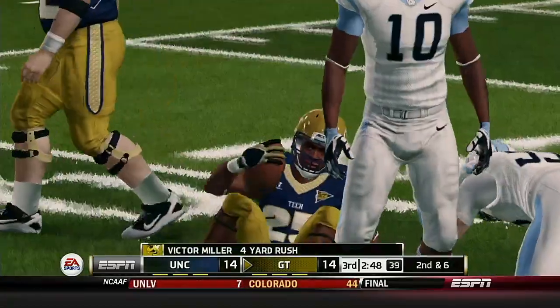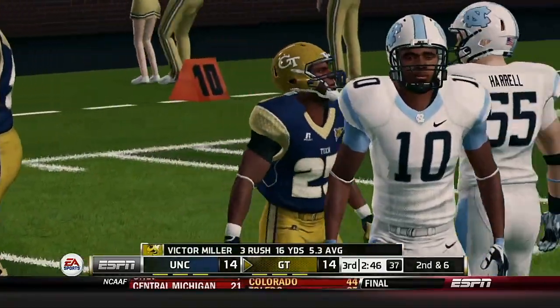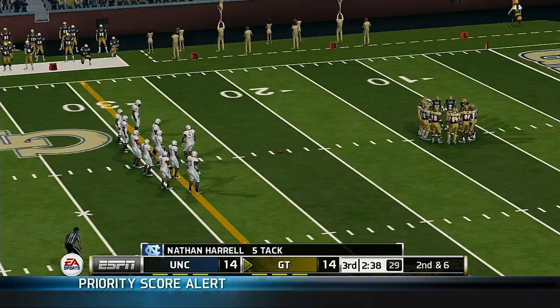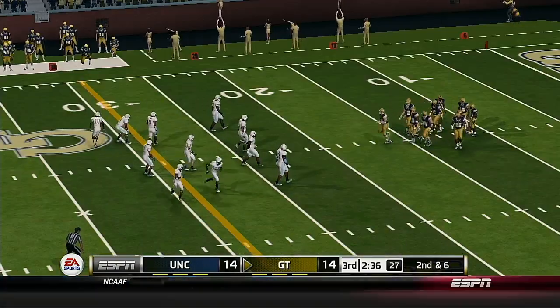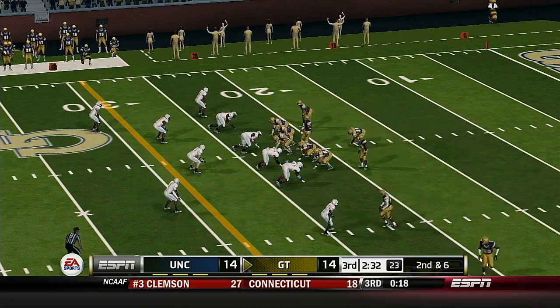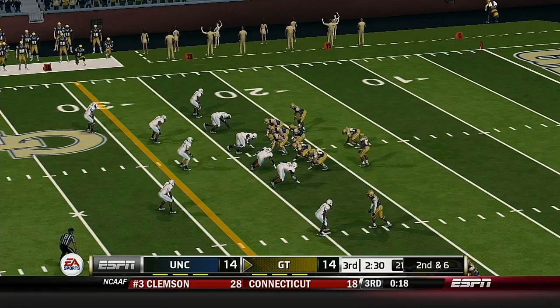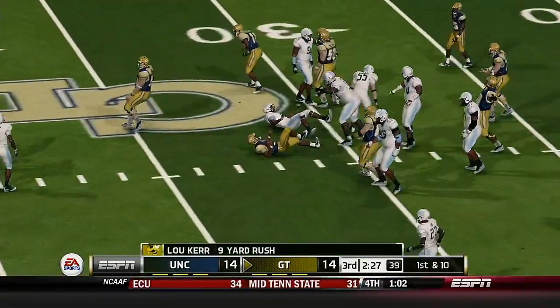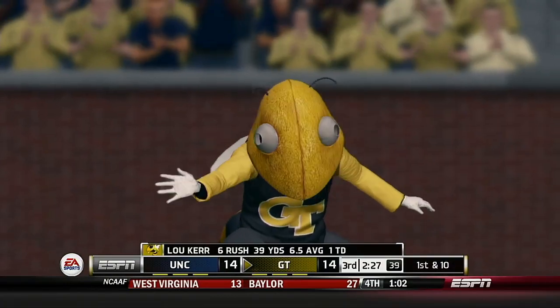And he's tackled after positive yardage. That's a gain of four on one play. That makes it second and six. It's second and six. Ball in the 23. Makes his way to about the 32.